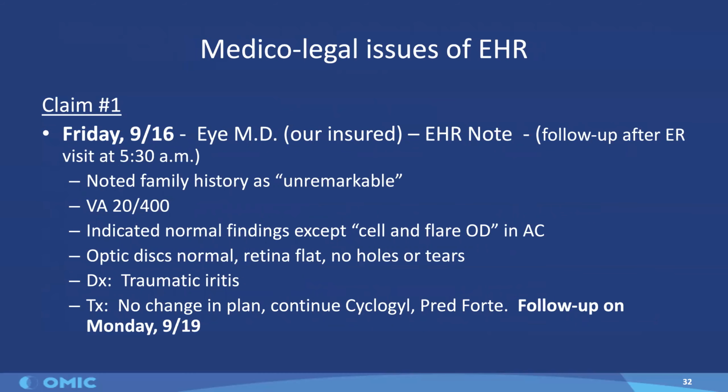So our insured's EHR note, this is follow-up after the visit at 5:30. The child does come to the doctor's office, and the insured notes a history as unremarkable, visual acuity 20/40, normal findings except cell and flare, optic disc normal, retina flat, no holes or tears. Diagnosis was traumatic iritis.